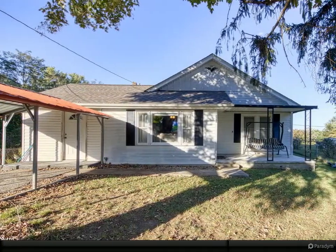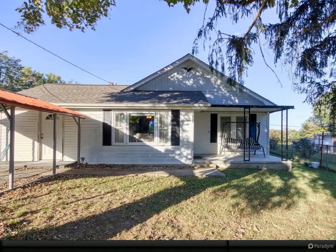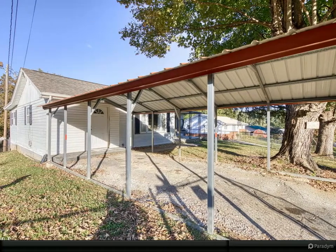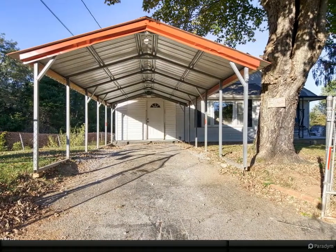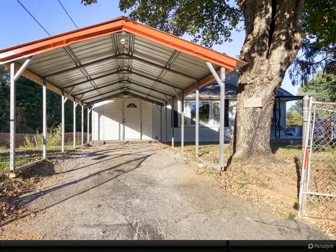The exterior features vinyl siding, a carport, a covered front porch, and beautiful oak trees overlooking the level front yard. Both the front and backyard are fenced in, making it perfect for the kiddos or fur babies to run out all their energy. With its beautiful mountain views, this would make a great investment for an ATV enthusiast.